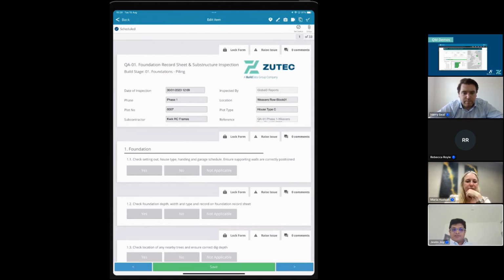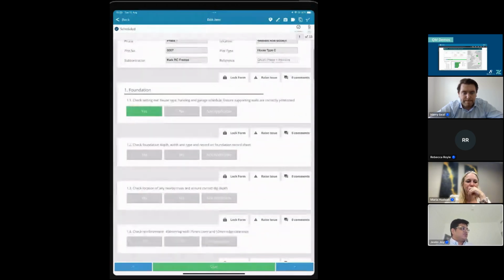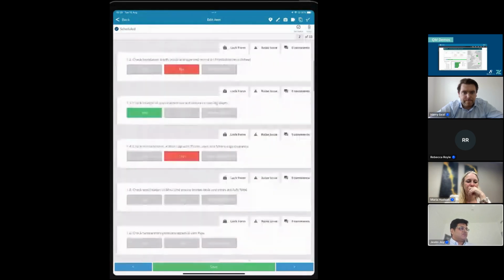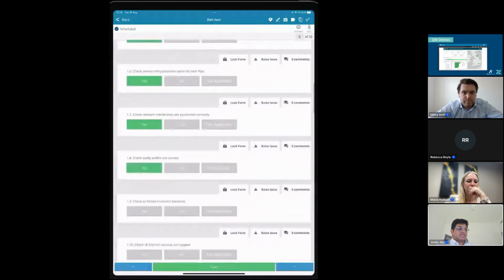So what we have got here is plot 7 with all the data being pre-populated. As a construction superintendent or supervisor on site, all I have to do is go to plot 7. I know this subcontract is quick RC frames, as an example, and I can go to my foundation check sheets. I can fill these check sheets, refer back to the quality protocol, and mark all those checks as required.